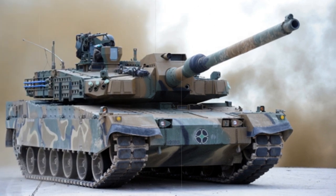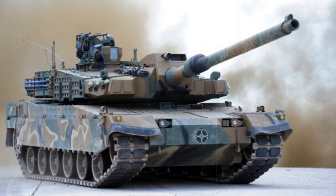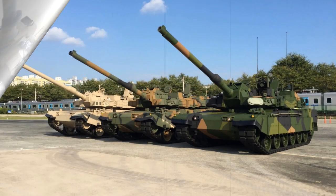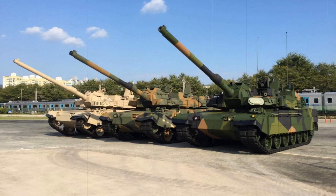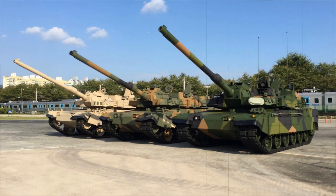Poland would not be the first operator of the K2 tank, as Turkey took the honor with an announcement in June 2007. This has resulted in a localized form known as the Altay for Turkish Land Forces. It is expected that once the K2PL becomes operational, its chassis is to serve in other needed battlefield roles, as the T-72 did before it.